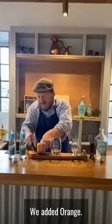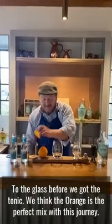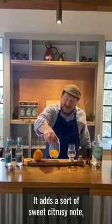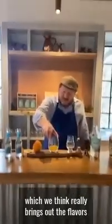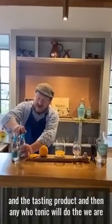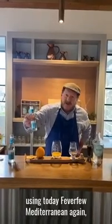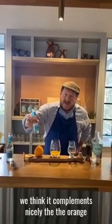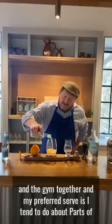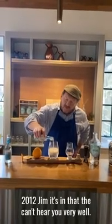We add a rondelle of orange to the glass before we add the tonic. We think that orange is the perfect mix with this gin. It adds a sort of sweet citrusy note, which we think really brings out the flavours and the taste in the product. And then any good tonic will do, but we are using today Fever Tree Mediterranean. Again, we think it complements nicely the orange and the gin together. And my preferred serve is I tend to do about 2 parts of tonic to 1 part of gin.